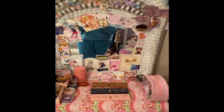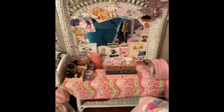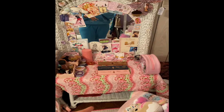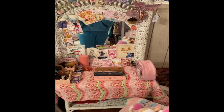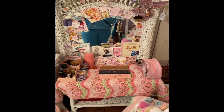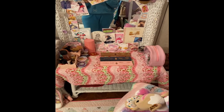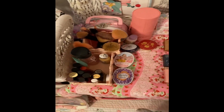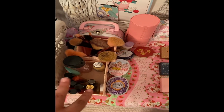So let's start kind of at the vanity area. I have this mirror, and the vanity isn't really a vanity, it's a nightstand that came with my bed set that I just use as a vanity because I have a shelf by my bed and I don't really need a nightstand like that. I need more of a get-ready area. So I just have, you know, lip gloss, a couple of lipsticks that I'm wearing today, foundation, brushes.